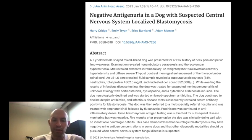The dog was then referred to a multi-specialty referral hospital and was treated with amphotericin B. Before starting amphotericin B, a GGT to creatinine ratio was performed for baseline renal function. For those not familiar with amphotericin B, it's generally given every other day or a Monday, Wednesday, Friday schedule for a total of no more than 10 dosages. Renal function should be evaluated during treatment and stopped if damage appears significant.